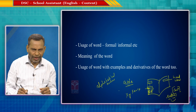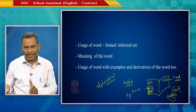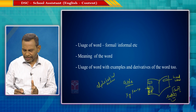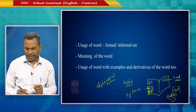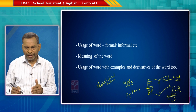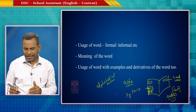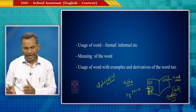This of course you know. Suppose I say student, this will be in the second half, and if I say book, that will be in the first half. And if I say some other word beginning with H, I, J, K, L, M, N, O, like orange, that will be somewhere in the middle of the book. This part is clear to you, and anybody can identify this.